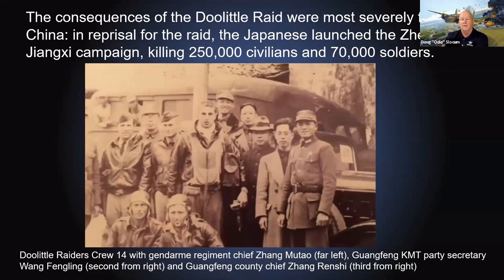One of the consequences of the Doolittle Raid was that the Japanese were mad. They were angry that their homeland had been bombed, and they knew that the Chinese had helped. So, if there were trinkets, any kind of evidence that they could find of the U.S., they'd kill almost 250,000 civilians, it was said, as a result of this raid.